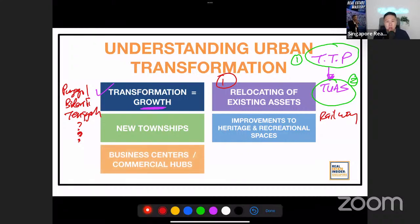Of course, one of the most common ones is your business centers and commercial hubs. And this one, basically, you won't go wrong. So I'm not going to touch too much on it. The only difference is that right now, our business centers and commercial hubs have also shifted already. So today, if you just think about, oh, today I must go and buy into Marina Bay, I must buy into Orchard Road, I must buy into the CBD area, Shenton Way, you'll be in for a surprise that for the next 10 years or even 15 years down the road, there are other areas of business centers that are worth considering for growth potential.